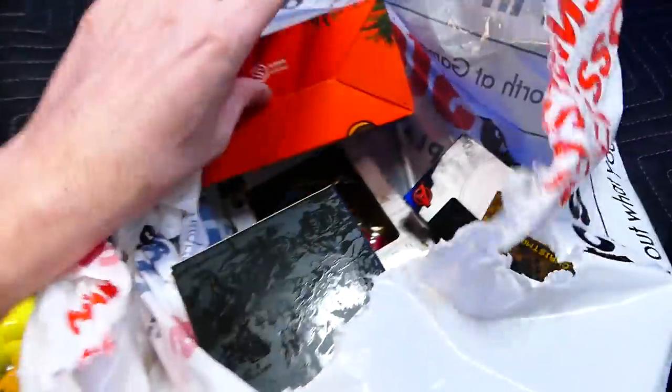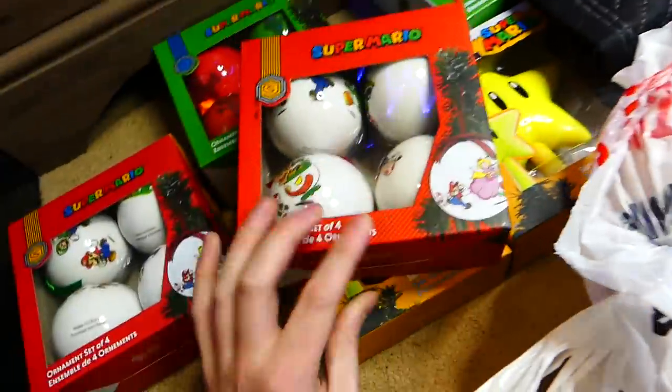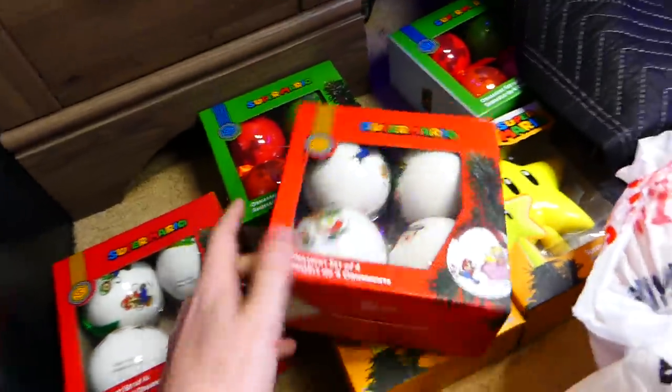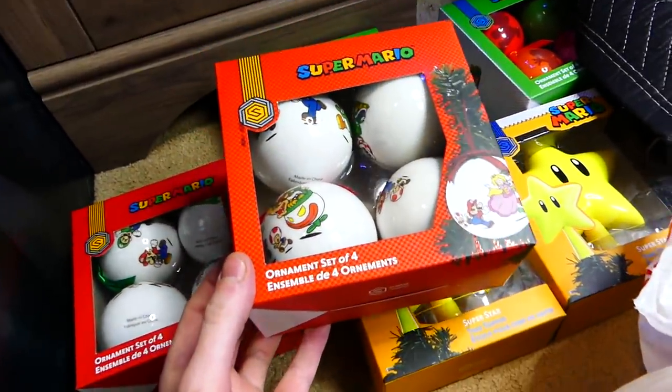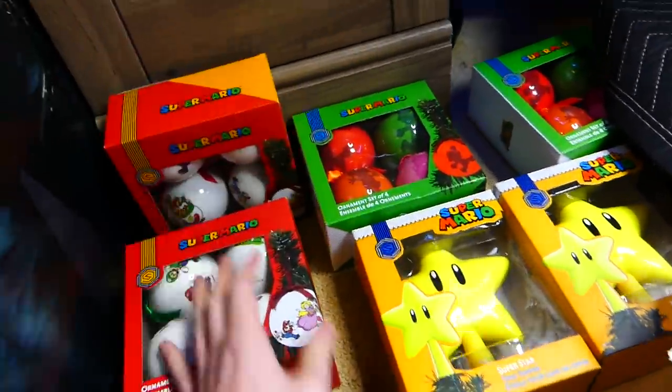Let's see what else we have. Okay, there's another one of these. So there's another duplicate one. So there's 2 of those, 2 of those. I found a lot of duplicate things lately. But, another Super Mario thing. This is freaking sweet. This is so cool.